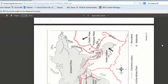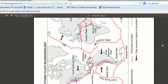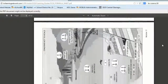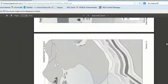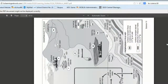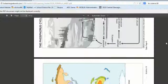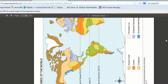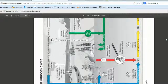And then there's a global map of the same thing, of all the plates, where they're moving, types of ridges and whatnot. And then we get into the nutrient cycle stuff. So we have a carbon cycle, the phosphorus cycle, and the nitrogen cycle. We have a biome map of the world, and here is the nitrogen cycle.